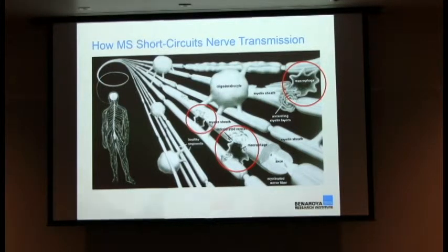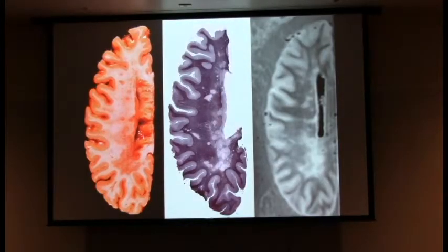And you can see this on gross specimen. You can actually see these scars on the brain. And when you look at it under the microscope and you're staining for myelin, you can see that those areas are blank. They don't have myelin. Those are areas of demyelination. And this translates beautifully on MRI scans that have been really important for our understanding of MS, our diagnosis, our management, and our monitoring.